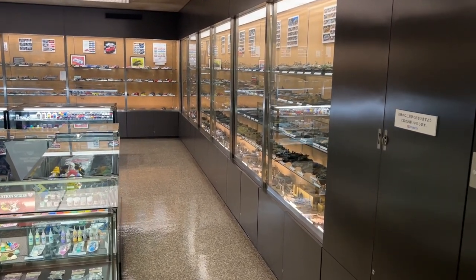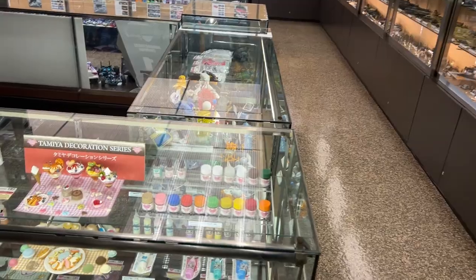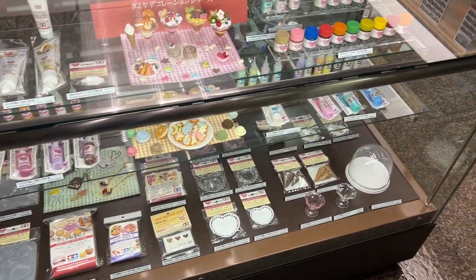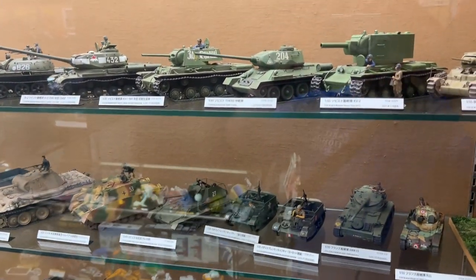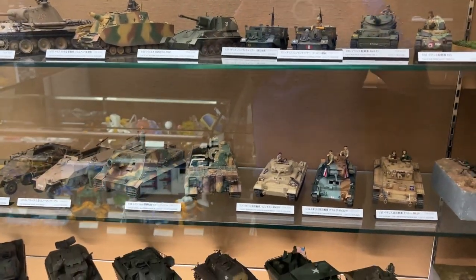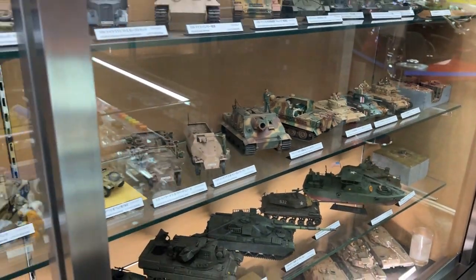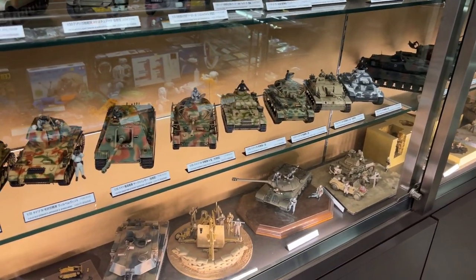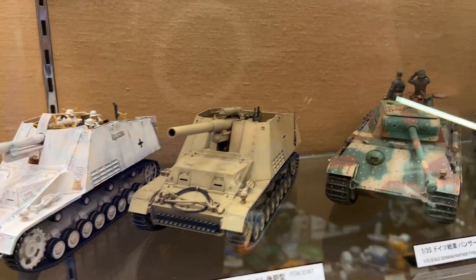Okay, now we're walking into another museum, but this is all of the stuff that is actually current and actually in production right now. So I'll just kind of give you a quick little tour. Here is all their decorator series. And then everything that is currently in production. Mostly in production. I'll try to get the reflection off of here. Let's see if I get close. There we go. That'll get rid of some of the reflection off here.